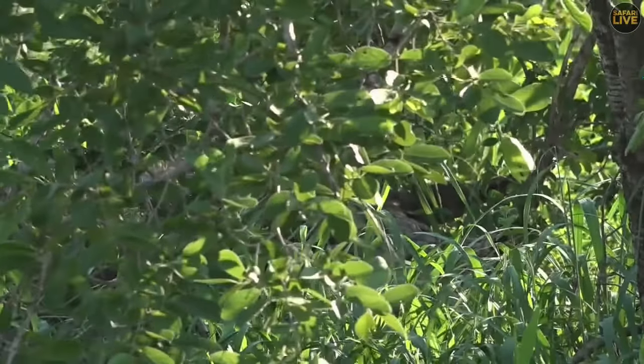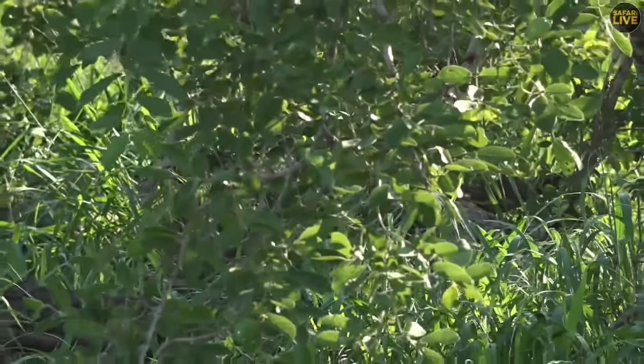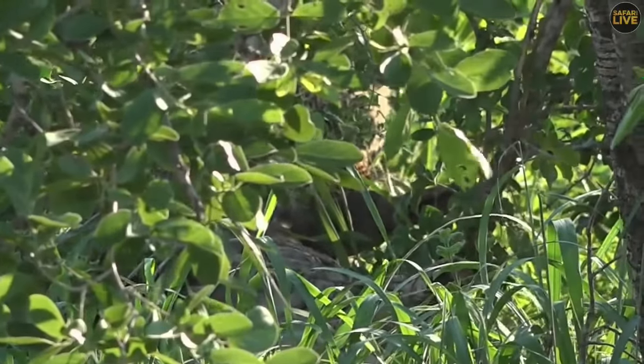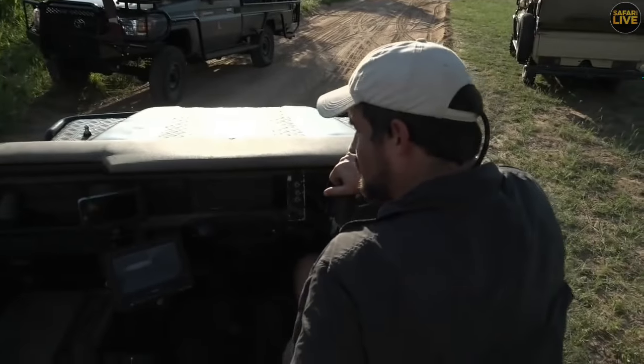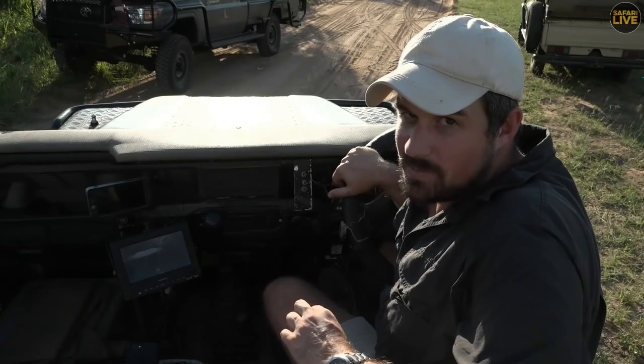There are too many other vehicles around. Although, I suppose what we can do is we can go around, Seb. So let's go around, rather, and try and see if we can get a better view. In the meantime, while I try and reposition and figure it out, let's send you back across to Steve, who's still trying to find his leopard.